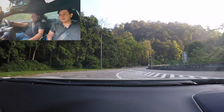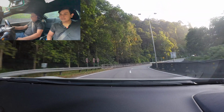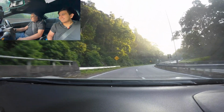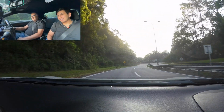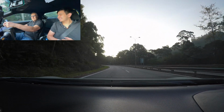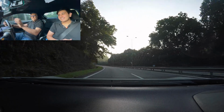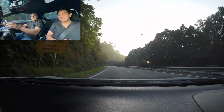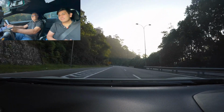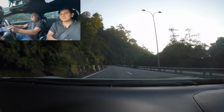So as you guys know, they just announced yesterday that they're going to be opening the borders for interstate travel again. And you guessed it, as car people, the first thing we'll do is head up Genting. Yes. So we are already at the foothill of Genting Highlands, and we're going to check out this car because we've always wanted to do that but never got the chance. We want to see how this car handles, especially around the corners.